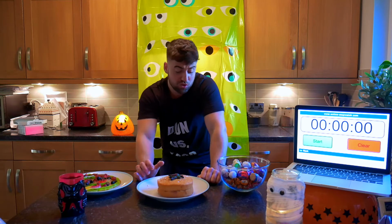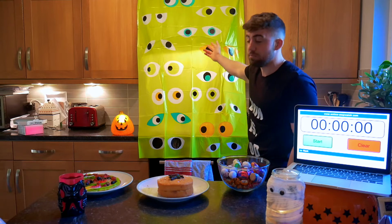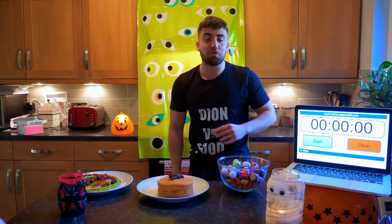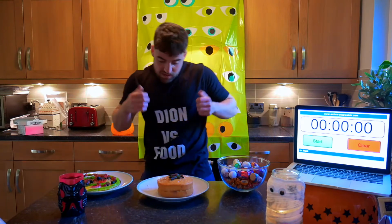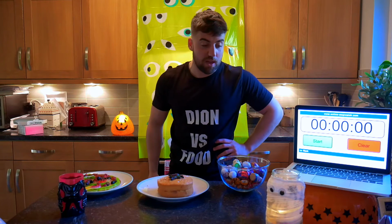So I haven't got a game plan for this food challenge. I never do. I just roll with it. I literally just get the food together, made a little bit of scenery. Shout out to Mumsy, because Mum's helped me get involved with the settings. You've got to set the tone for it. And then I just attack it any way, shape or form. Usually end up borderline vomiting over there.